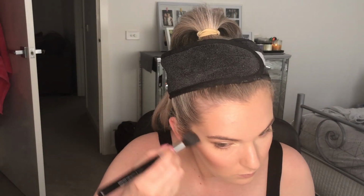Do I add a little bit of this for my highlighter, or is that going too far? I might just do a little touch. Yeah, nice. Good one. Good choice. I might do a touch of the xoBeauty highlighter for my brow bone. It's a little bit glowy.